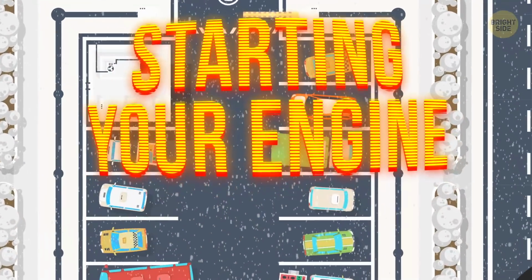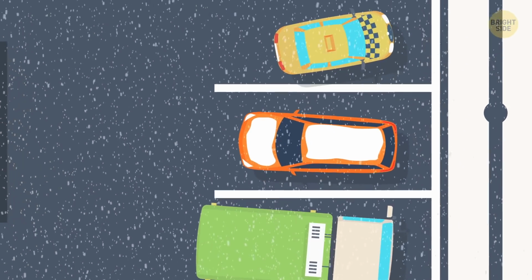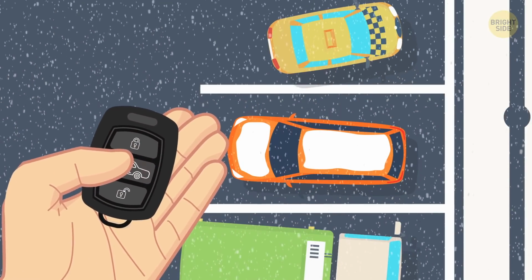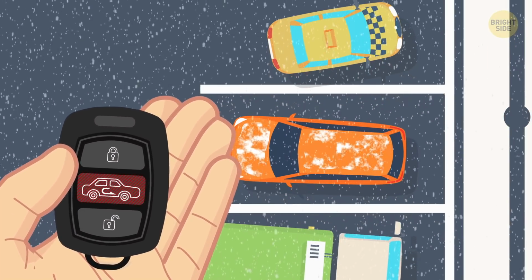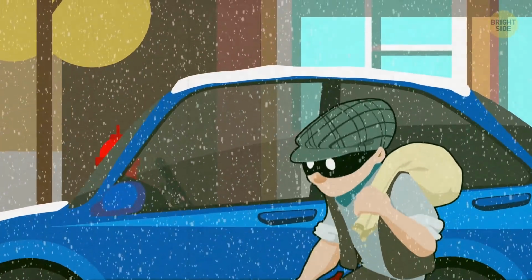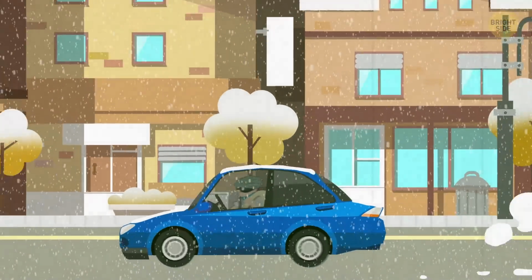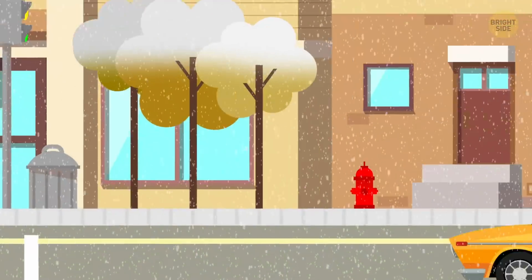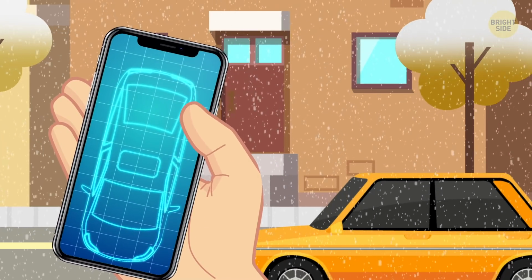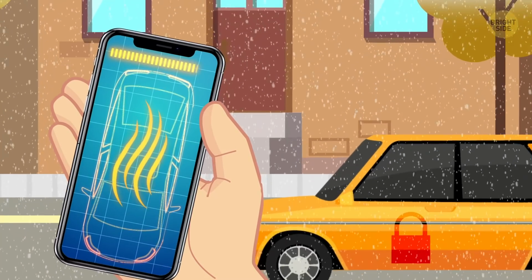Starting your engine. It's a chilly morning, and right before leaving for work, you want to warm up your car. You can do it with the push of a button, usually the one in the shape of a curved arrow. In the old days, this was risky. Someone could see the keys in the ignition after your car had been started, jump in, and just drive off within seconds. But today, manufacturers fit remote start apps as a safer alternative. You can start the engine without a key while your car doors stay locked.